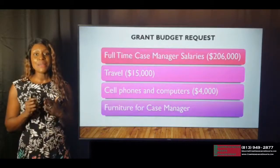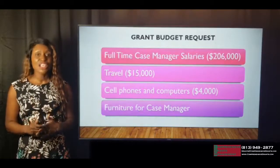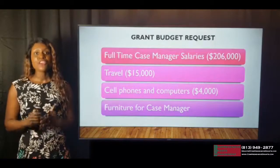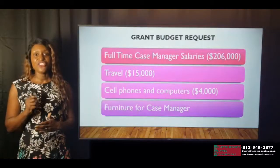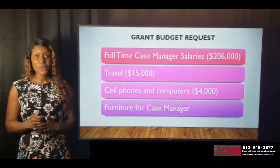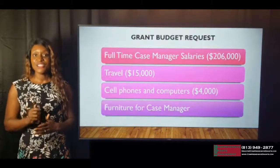The due date is May the 20th, 2019, 4 p.m. Eastern Standard Time. Get started on your grant applications right away. This grant is not to be missed.